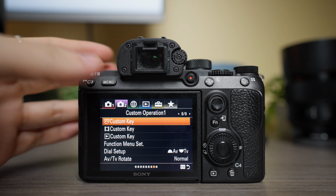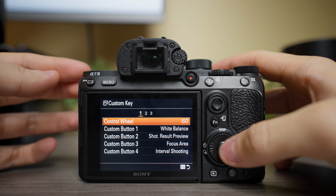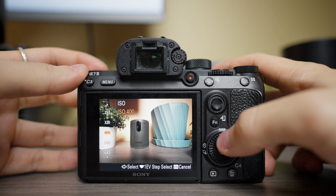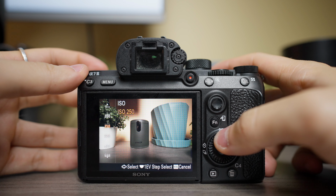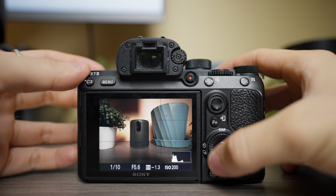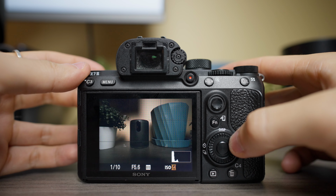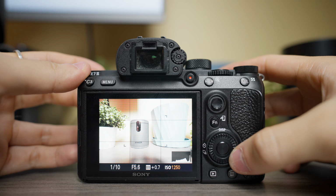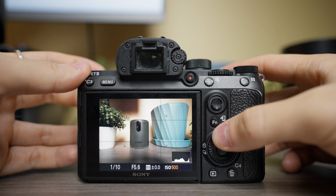I like how I can customize almost every button to whatever I want, and there are specific customization settings for both photo and video. One of my favorite customizations is the ISO. Usually you'd have to click the ISO button, and then click up or down to choose a different ISO, and then click the middle button to select it. But it's honestly very time consuming, and when I'm shooting things like weddings, I need to be able to adjust my settings really fast. Instead, I've customized my ISO to the dial, which I just spin and then it'll raise and lower the ISO.